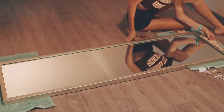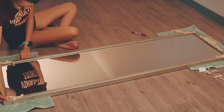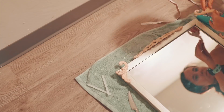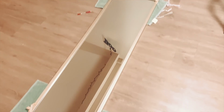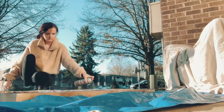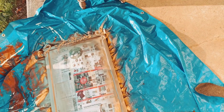First thing I did was just mess with the placement of these little wooden appliques. Again, I'm so sorry, I don't know how to say that. After I was satisfied with where I'd placed them, I just glued them down and let them sit for a few hours to make sure everything was dry. Then I covered the mirror with some newspaper and spray painted it gold, and I'm actually so happy with how this turned out.